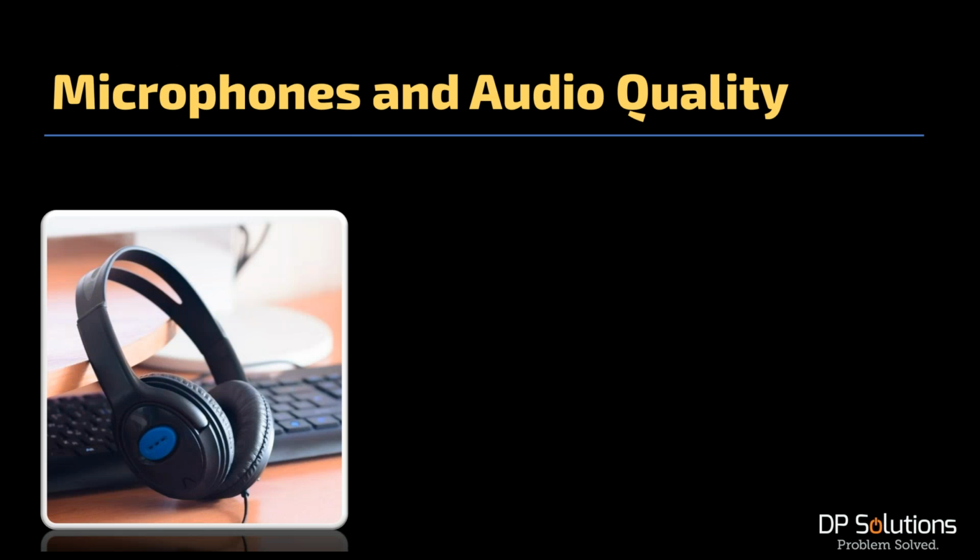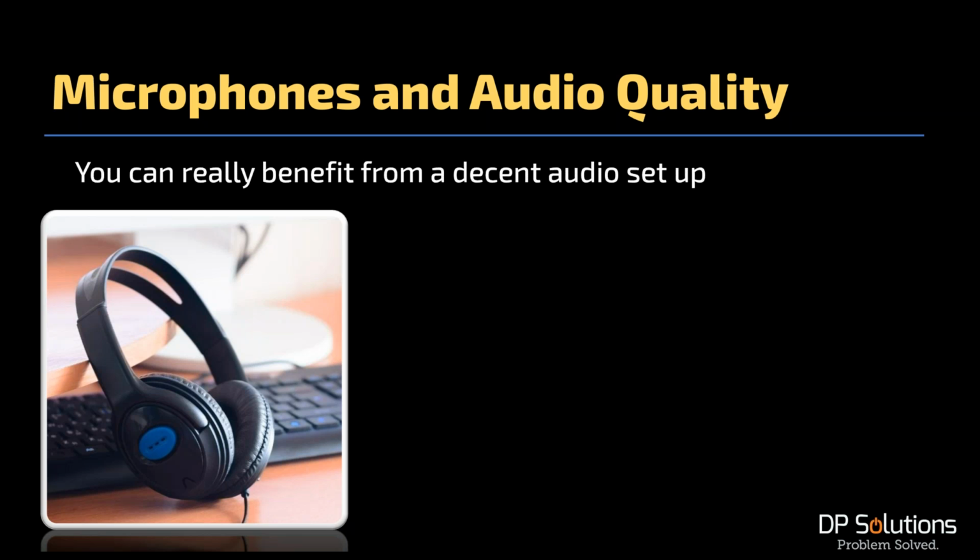Next, I'm going to pivot to microphones and audio quality. This is something that I'm a big stickler on. You could really benefit from a decent audio setup. One of the great things today, especially with modern computers, not even really sophisticated computers, is that you can get a decent audio setup without making a big investment.